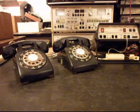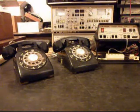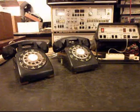Today I want to show you two 500 sets. These are Western Electrics, and these are Maureen's telephones from California. And they're really cool, older model 500 sets. So basically we're going to go through them and repair them for Maureen.